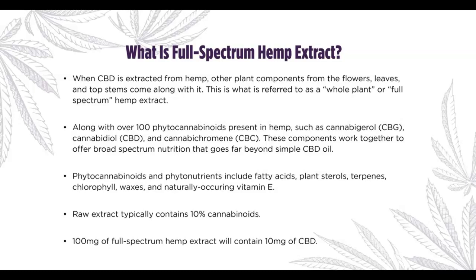Phytocannabinoids and phytonutrients include fatty acids, plant sterols, terpenes, chlorophyll, waxes, and naturally occurring vitamin E. Raw extract typically contains 10% cannabinoids. 100 milligrams of full spectrum extract will contain 10 milligrams of CBD.